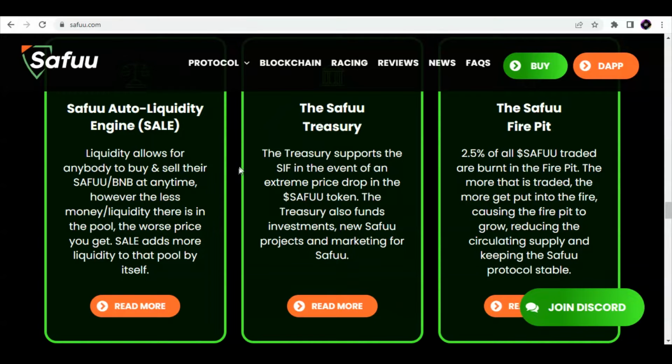The Seifu Treasury. The Treasury supports the SIF in the event of an extreme price drop in the Seifu token. The Treasury also funds investments, new Seifu projects, and marketing for Seifu.